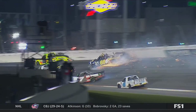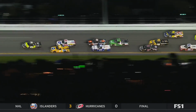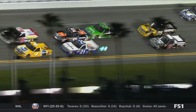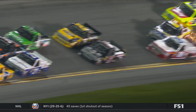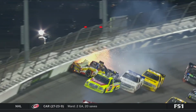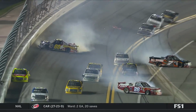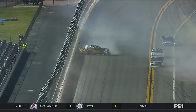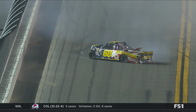The red flag, by the way, has come out, so they are going to stop the trucks between turns 3 and 4. Watch right side of your screen. The 68 comes back down because Matt was going to try to go up through the middle. He had committed to the middle of the racetrack. Look at Jordan Anderson in that 3 truck. Just held it as low as he could and made it by. Still trying to avoid spinning trucks, but nice job by Jordan. Justin Fontaine, that white truck going out the bottom of the screen, also did a nice job avoiding that.